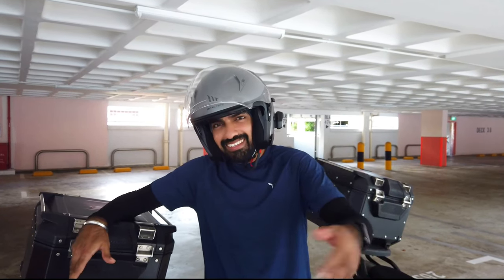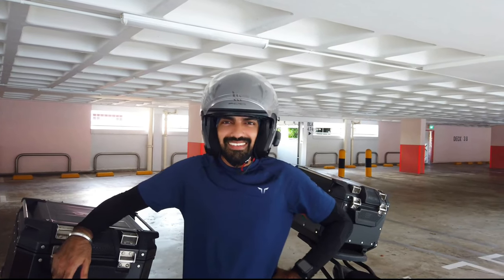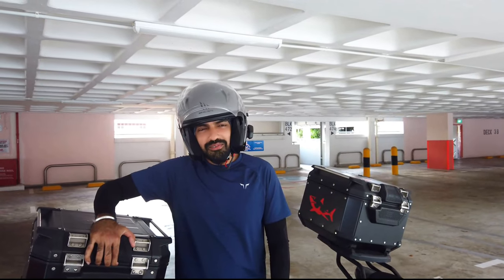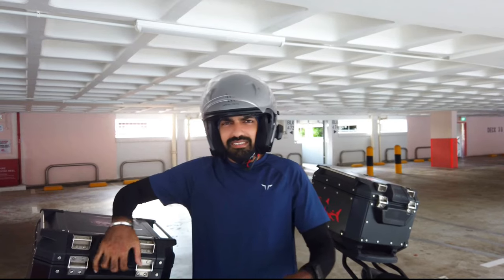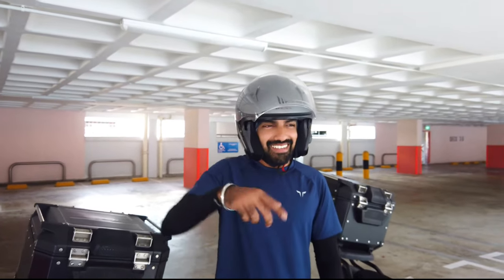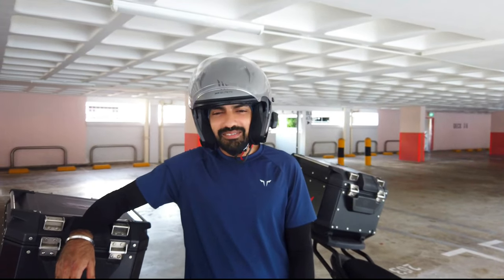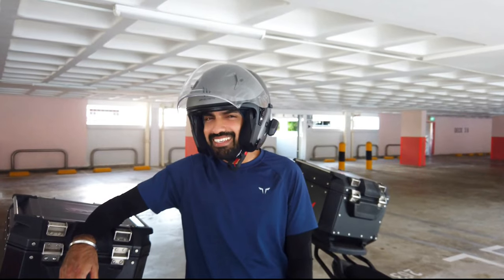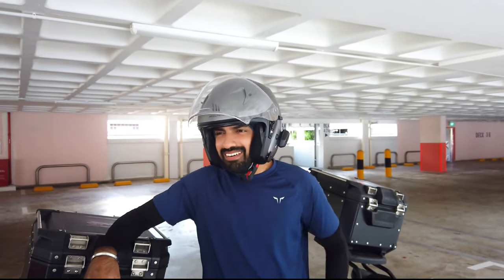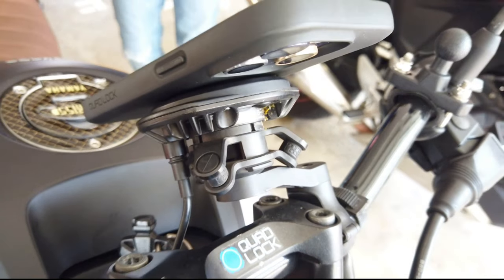backpack. Any advice for a new rider going for short touring? The road is totally different from Singapore. A small tool kit, in case of any emergency. In case we have any expensive item, then remove everything so that it doesn't get lost. This one is the expensive item, the Quad Lock, the wireless.